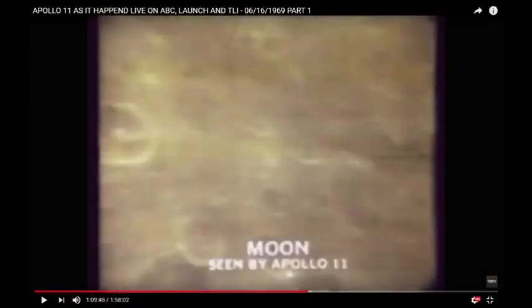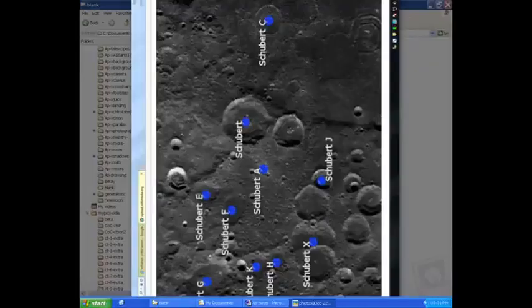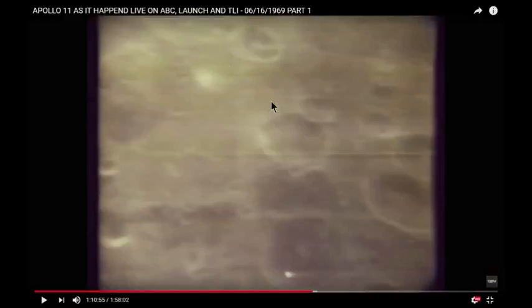Now, notice how erratic the motion is. They're zooming in and out, so that confuses things even more. But what I want to really point out is how long those 2 craters, Schubert and Bach, these 2 craters here, were in this field of view. They were in that field of view for 3 minutes. Okay, I'll speed up to get to the beginning again, and we'll see. I'll show you again.